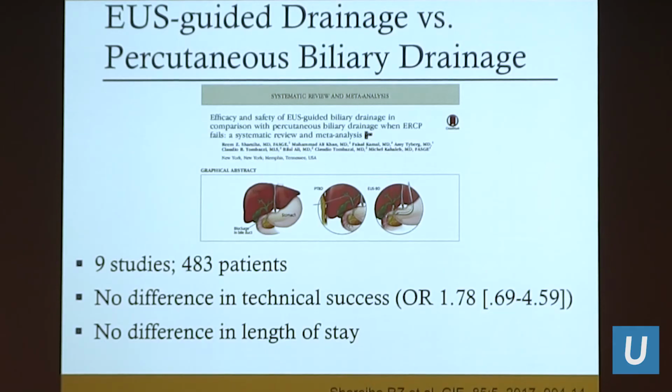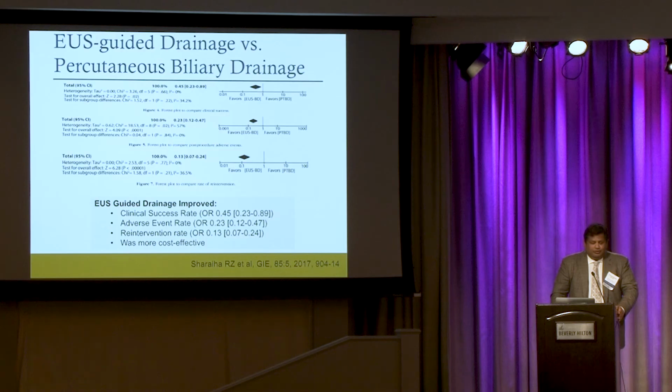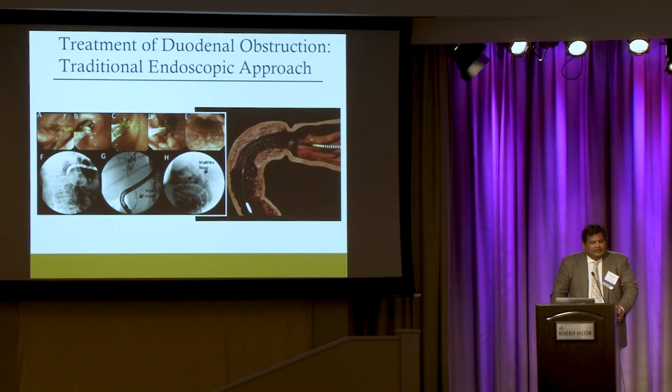Last, EUS shows that the data is very good compared to percutaneous biliary drainage, no difference in technical success, no difference in length of stay. EUS-guided drainage, though, improved clinical success rates, lower adverse events, fewer reinterventions, and was more cost-effective. So briefly, I'll just finish up talking about duodenal obstruction.